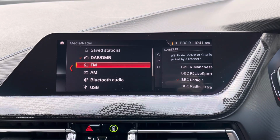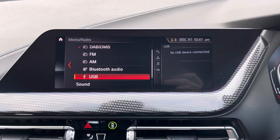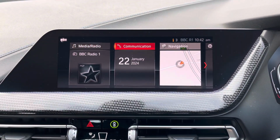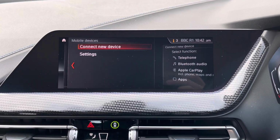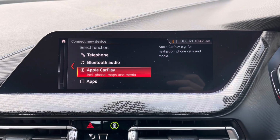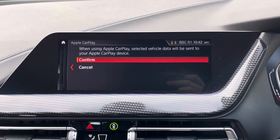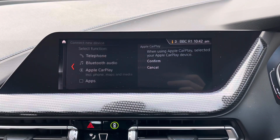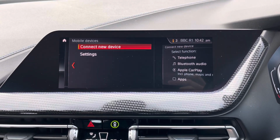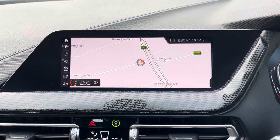The system's got access to DAB, FM and AM radio. You're also able to play your own music through USB and Bluetooth connectivity. On your communication page, you can pair your phone up with Bluetooth to safely make hands-free phone calls while you're driving. You also have compatibility with Apple CarPlay, allowing you to easily pair your iPhone up to the system and use compatible applications that you have on your phone directly here on the screen. You can even make hands-free phone calls and text through the voice command feature as well.